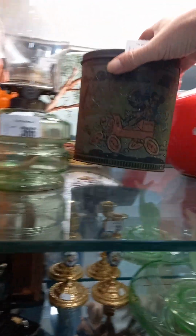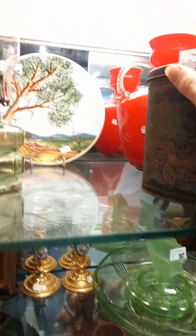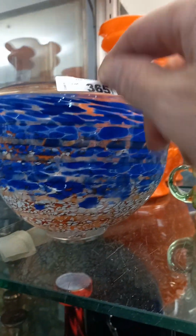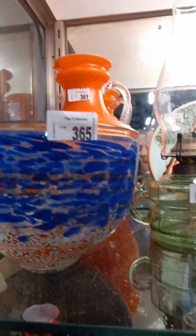You got the nice Mickey Mouse tin there, Just Married, made by the Wilson brothers in Melbourne. There is a tiny little mark around the back. Nice Guy Boyd cabinet plate, which is signed, I think, D. Bray. Uranium glass oil lamp. Another bit of Italian and another really nice bit of Don Reeford Australian art glass. There you go, that'll do.